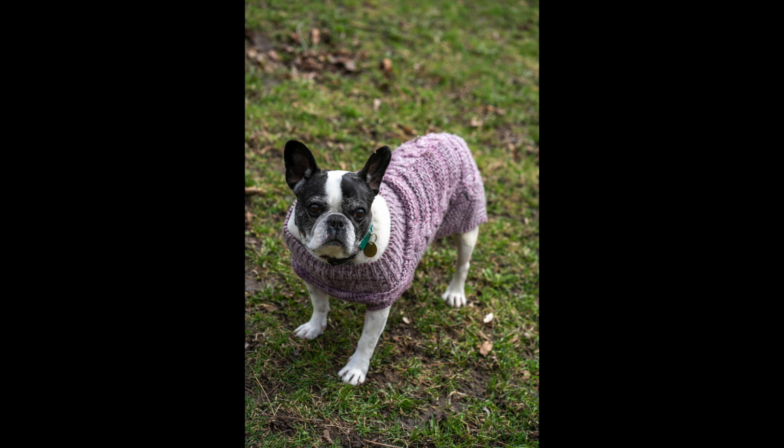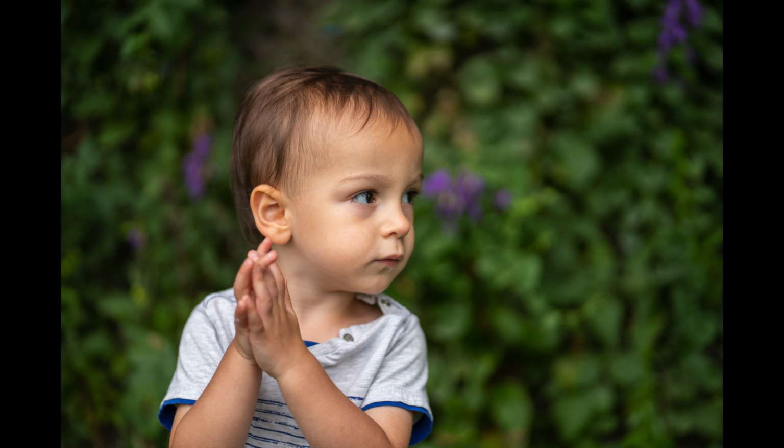But you like dogs? This is not my dog. I took a picture of this dog because it had a sweater on. It had a purple sweater on in the park, so I just took a picture. It's not the best picture in the world, but I figured I'd throw it in there for a little levity. And this is another one of my children. I like the bokeh in the background. I like how sharp it is. I like the way that the skin tones look.